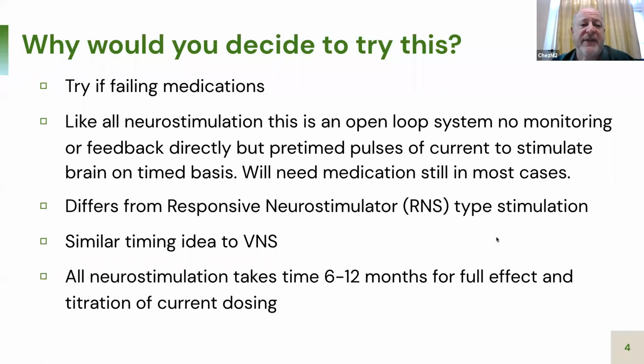Why would you decide to try this? Well, if you failed multiple medications, and most people who've tried this device have failed over 5 to 7 medications, and sometimes other surgeries or a vagal nerve neurostimulator, for example, have been failed. And they do this because they have no other options for epilepsy treatment other than a surgical option. And at this point, resective surgery, which is traditionally removing part of the brain causing epilepsy, would either leave so much damage or it's not able to find one spot that could be safely removed.